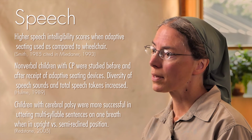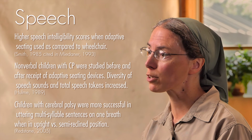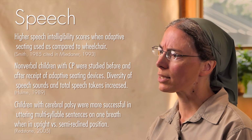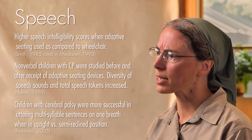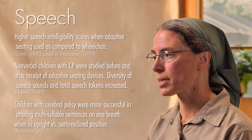None of these studies met the criteria for inclusion in a systematic review, but they do indicate that adaptive seating has a positive effect on speech, particularly when the child is not in a semi-reclined position.